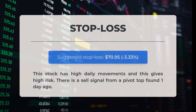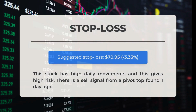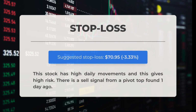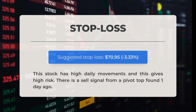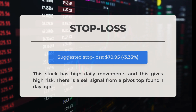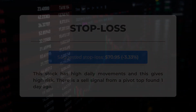Our recommended stop loss is set at $70.95, which reflects a decrease of 3.33%. This stock experiences significant daily fluctuations, indicating a higher level of risk. Additionally, a sell signal has emerged from a pivot top identified 1 day ago.